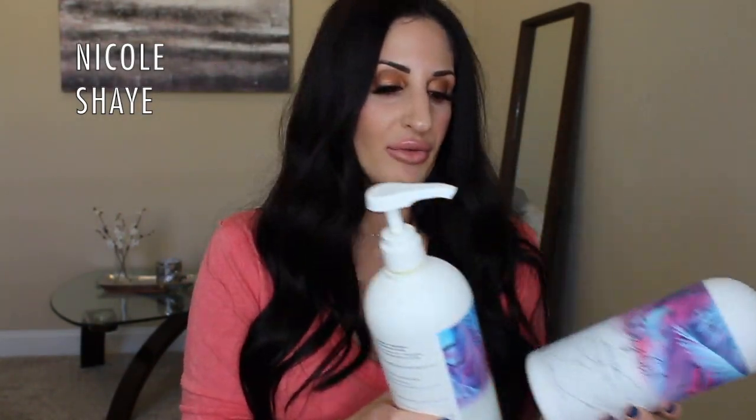And I really like this. I've tried other different shampoos and conditioners from IGK, and I really like them. I really just happen to like this, and I bought the bigger sizes, so I'm just going to use those up, and then once I'm done, maybe try a different brand or different version of IGK. So that is what I use for shampoo and conditioner.